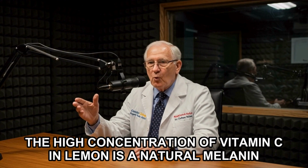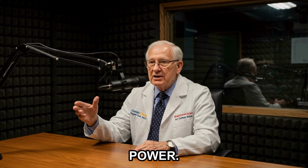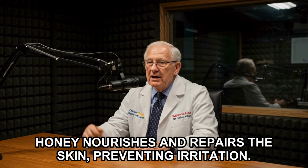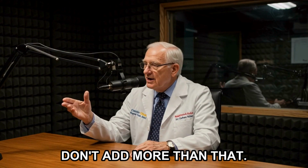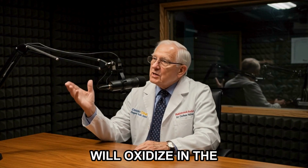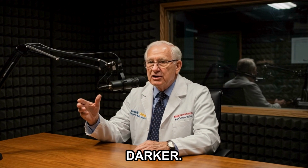The high concentration of vitamin C in lemon is a natural melanin dissolver with some whitening power. Honey nourishes and repairs the skin, preventing irritation. The right ratio is about 3 to 5 drops of fresh lemon juice for every ounce of honey. Don't add more than that. Most importantly, this mask must be used at night, because vitamin C will oxidize in the light. Not only will it be ineffective, but it could actually make you darker.